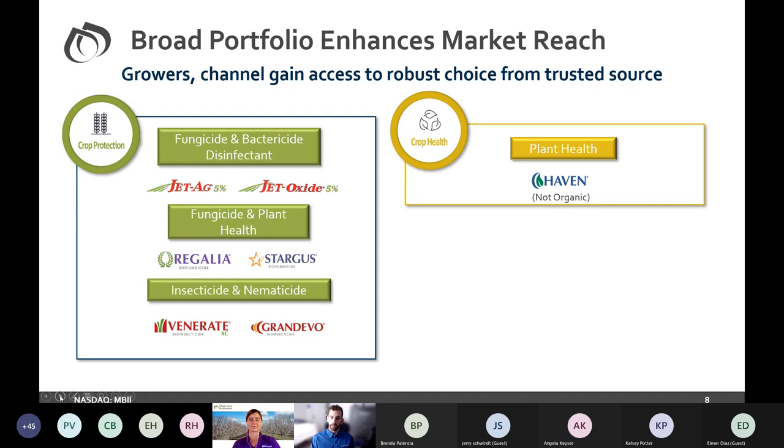We won't be talking about it in this presentation, but it is notable to include Haven in this introduction of our portfolio. It is a sun protectant product that is widely used in almonds and grapes. However, it is labeled for leafy greens as well. We just don't have a lot of experience at this moment with Haven and leafy greens, something that we're going to be working on in the upcoming future.